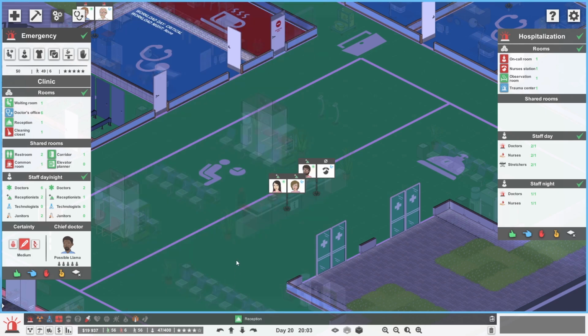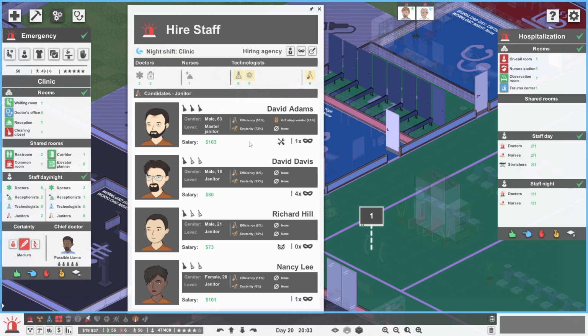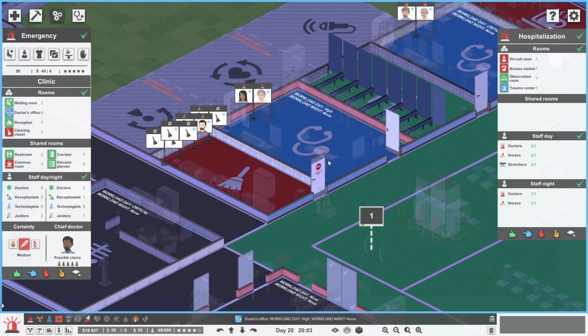There we go. And then we need a cleaner. We need a nighttime janitor because that makes sense. So you can go with you. Okay, the front runner seems to be David Adams. Hard worker, again, kind of a double-edged sword. It's good because they're going to work hard, but by the end of the day, they're going to be completely exhausted. They also do have another hidden perk. Efficiency 53, dexterity 72. That is quite good, though. That is quite good. And that's all we've got for janitors. Do you know what? In you come, David Adams.